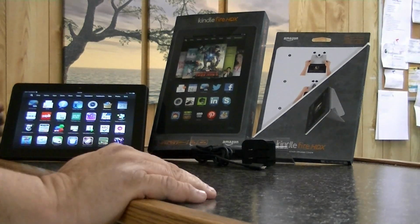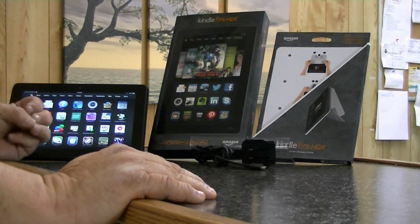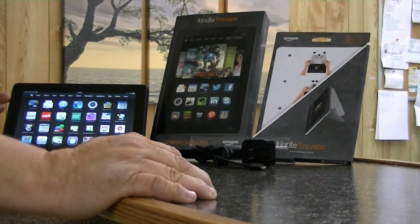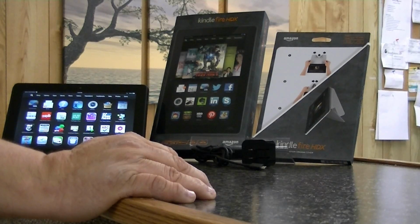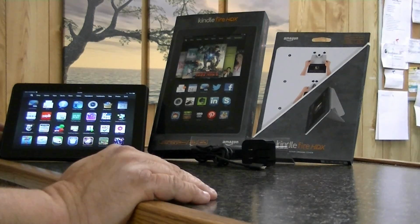Limited storage, meaning you get 16, 32, or 64 gigabytes. That's it. That's all you're going to get. Also, you only have a micro USB connector. Nothing else. Zero. If you want HDMI to connect into your TV, not going to happen.